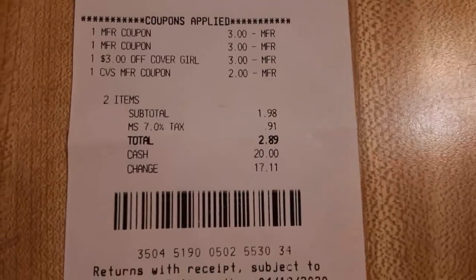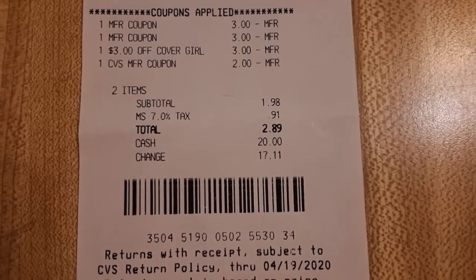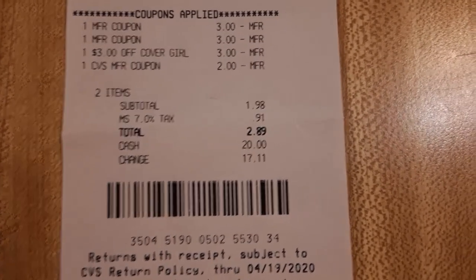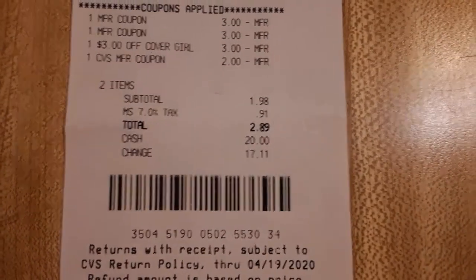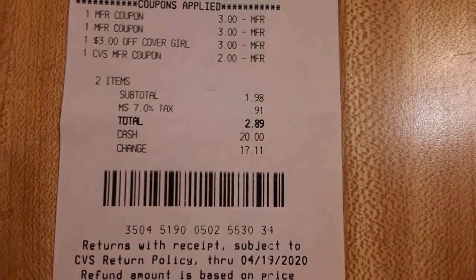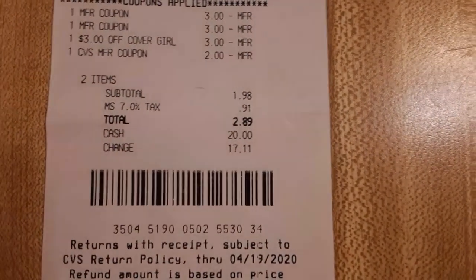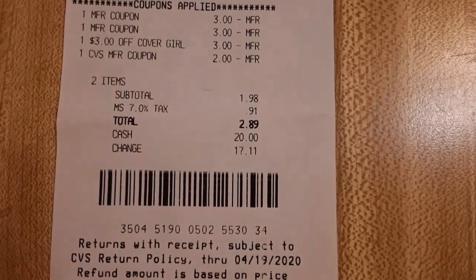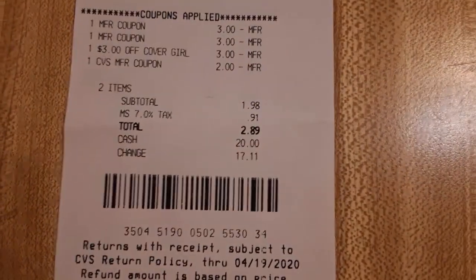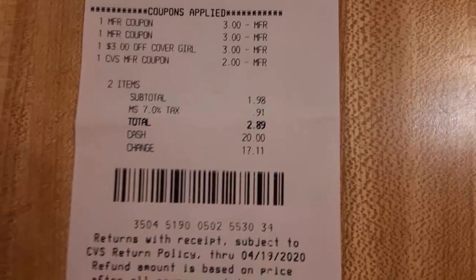I had two $2 paper extra care bucks that I was going to use in this. Even though the subtotal was $1.98, I was just going to forfeit the 2 cents, downgrade that extra care buck, and just lose it or whatever. I mean, that was going to be fine. And then I should have had $0 and then just paid the tax.